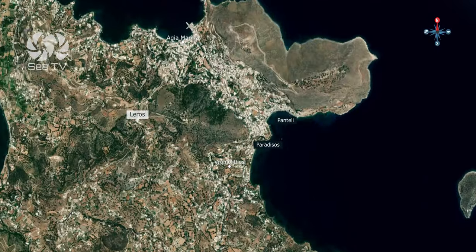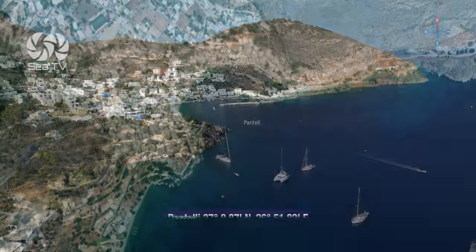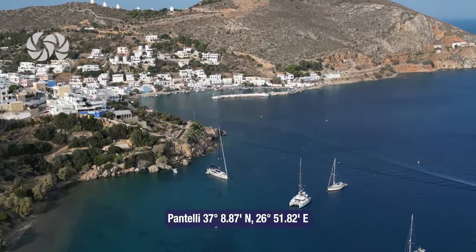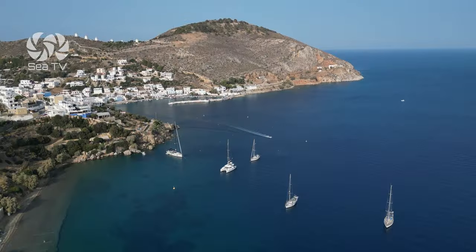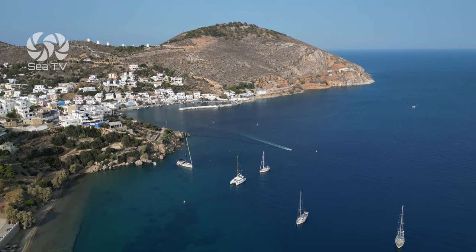Outstanding anchorages, not to be missed, where the waters are clear and perfect for swimming, you can find on the eastern side: Pantelli and Paradisos. There are some mooring buoys.